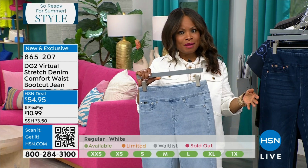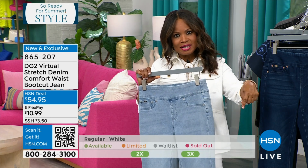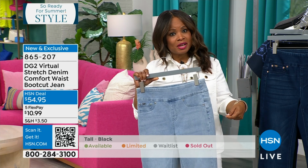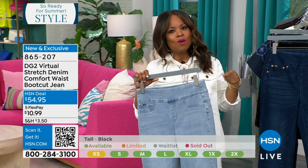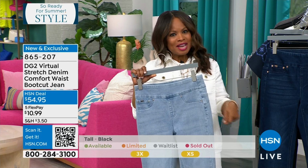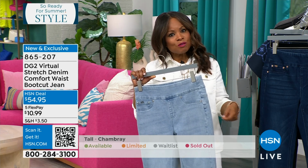On a 5 flexible payment day, definitely buy more than one. We're using a red light, green light system at the bottom to allow you to keep up to date on what's selling and what quantities we have available for you. But don't wait. This has been a much anticipated moment because going into the vault, giving you that opportunity that everybody's been waiting for, clamoring to get back into, this much beloved and much revered jean.